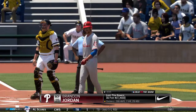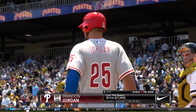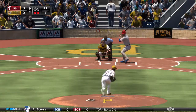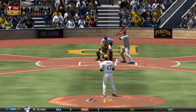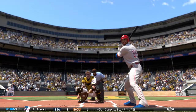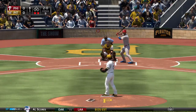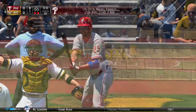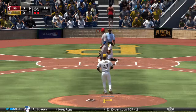They'll bring up Brandon Jordan. Batting .316, 7 home runs, 29 RBIs. Ball. 1 ball and no strikes to Jordan. Whoa, 2-0. Too low. 3-0 on Jordan. Maikel Franco waits on deck. That's a ball. And he walks Jordan on 4 pitches.